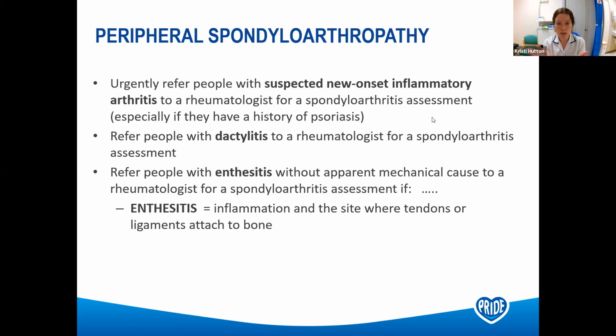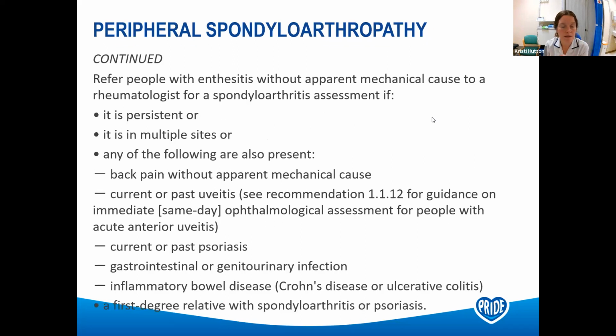So if it's one joint, something like a plantar fasciopathy or lateral epicondylalgia or an Achilles tendinopathy, do your normal physio for those. But if you get these people who have no apparent mechanical cause and they tend to be multiple sites, then you should really be wondering if these are peripheral spondyloarthropathy. So to build your index of suspicion, we want to, sorry, I haven't got that far yet. Hold on, that's the next slide.